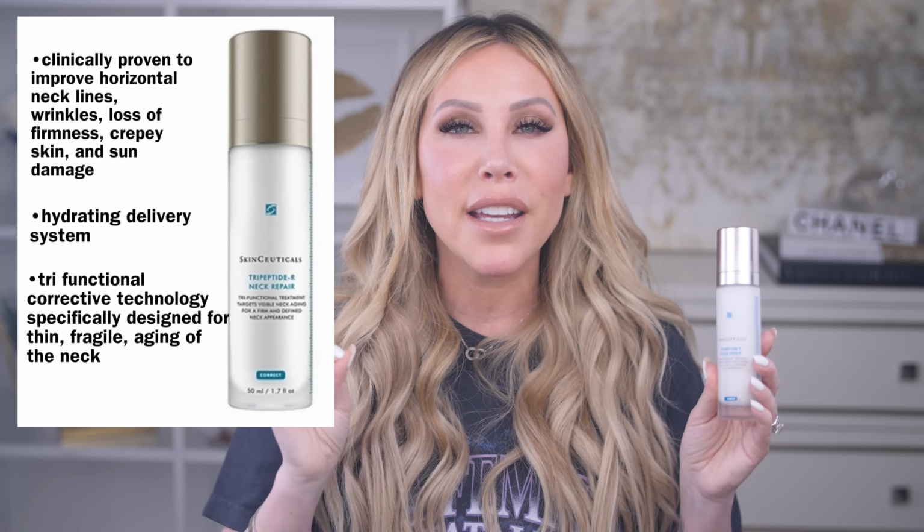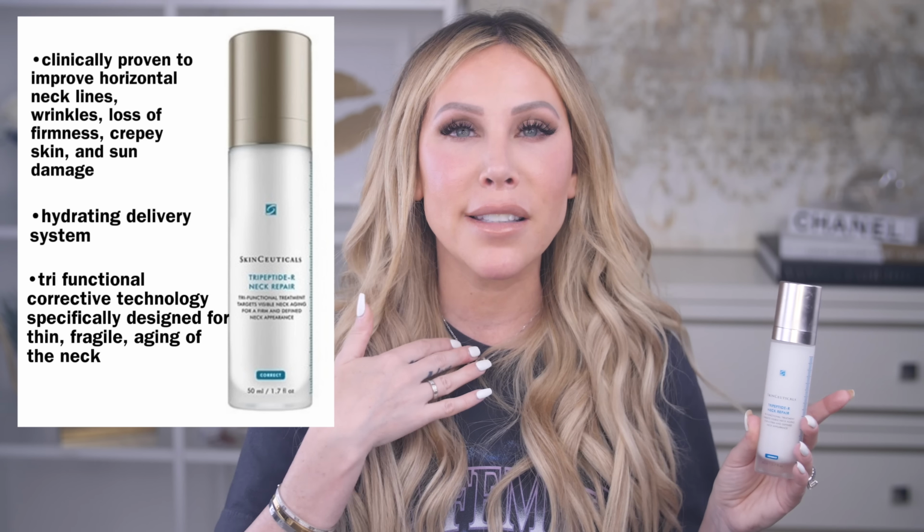It works. But again, I try every neck product out there. I look in the science, I look at the formulations, I look at everything. This I find to be the most effective. I see results. The clinicals, the trials, the formulation is beyond any other that I've tried. And it's the SkinCeuticals Tripeptide-R Neck Repair. I'm telling you guys, it's amazing. You will see lifting, tightening, less lines and wrinkles.